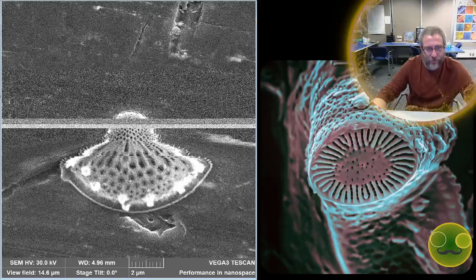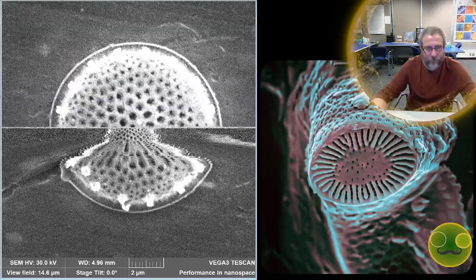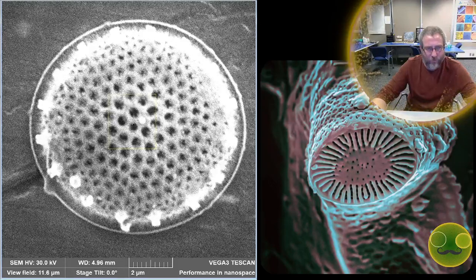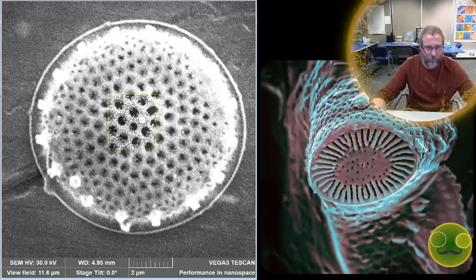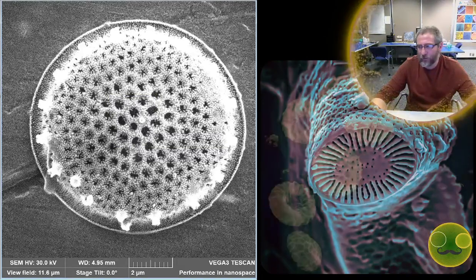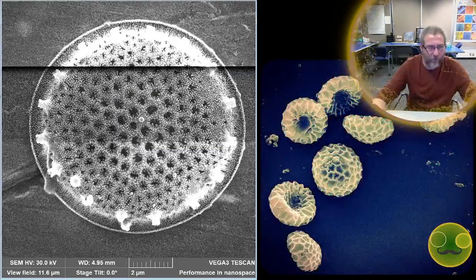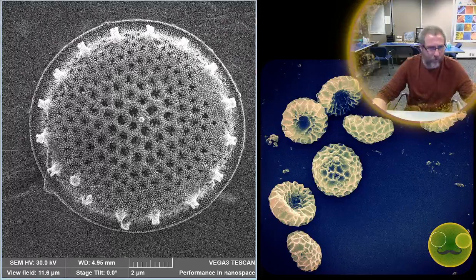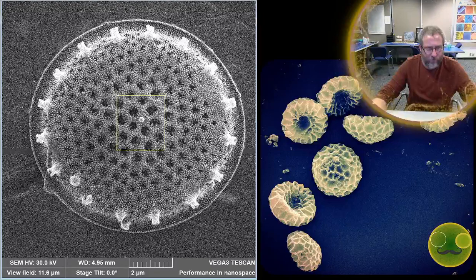There's another valve view. This one's a little less messed up. I'm just gonna play with the focus a little bit to see if I can make it perfect.